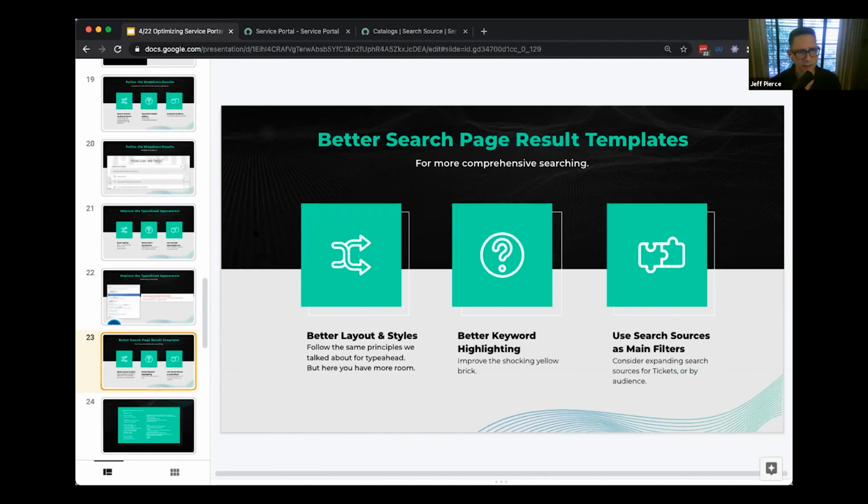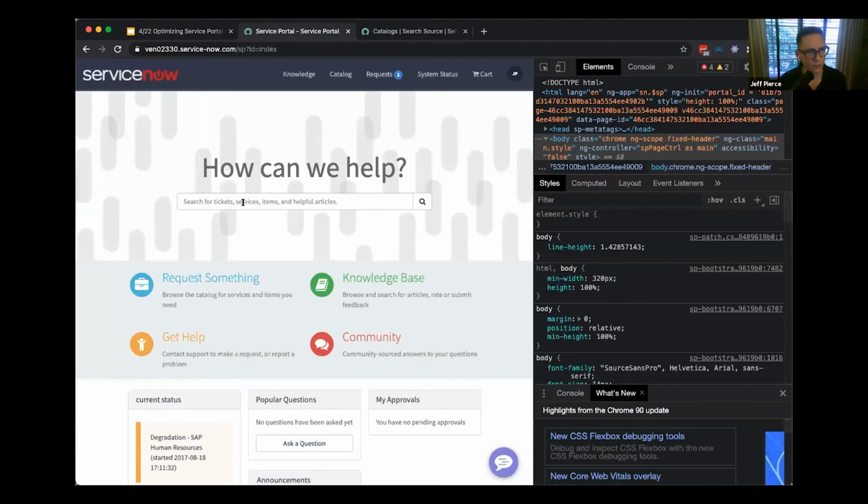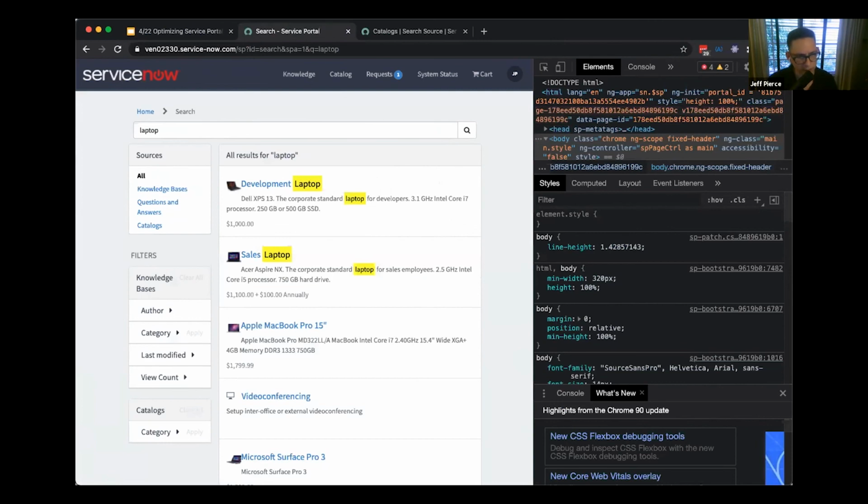All right, so now let's talk about the search page itself. When I'm talking about the search page, if I type laptop and hit enter, we're now on the search page. I'm not going to repeat all of the stuff that I just said about the type ahead, but a lot of it applies here too. There are some things we could do to clean it up, like I don't like the way that the image and the labels are crammed right up against each other. We could do some cleanup here, but I'm not going to go through all of that right now.